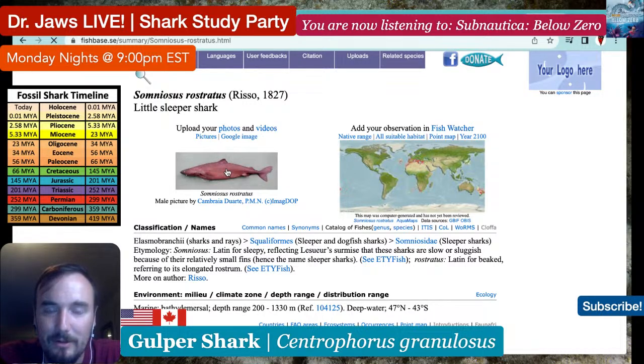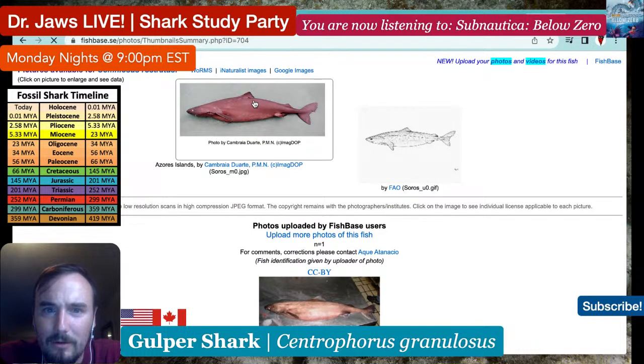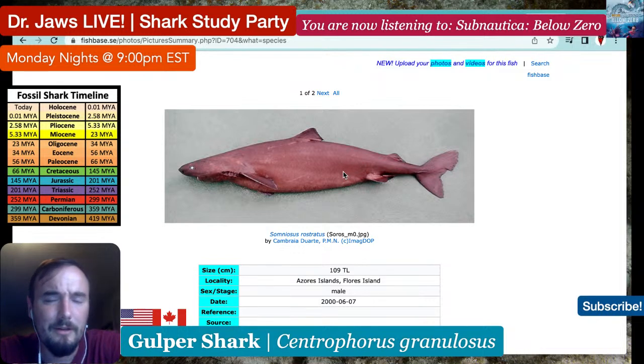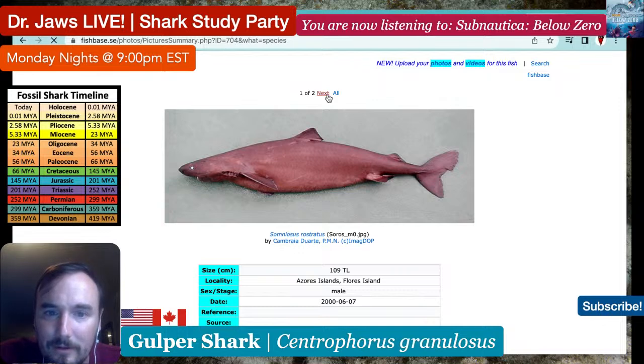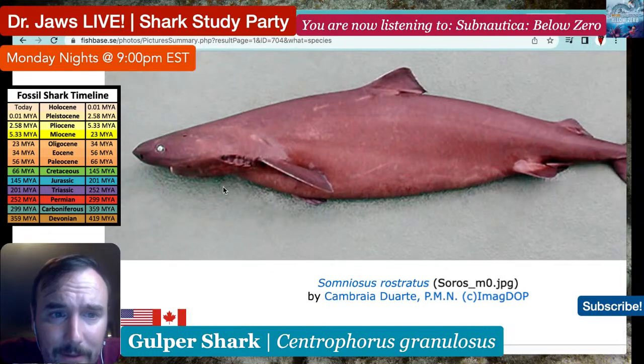The little sleeper shark. It is very small. Oh. Weird. That is really weird. So this is in the same genus as Greenland sharks. And you can tell. The head. You can actually tell that. That's really weird. The head does look very, very similar to a Greenland shark, but this is definitely very small, like on a small scale. That really took me by surprise.